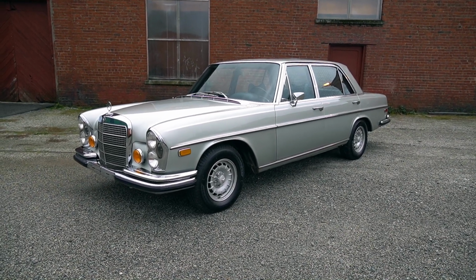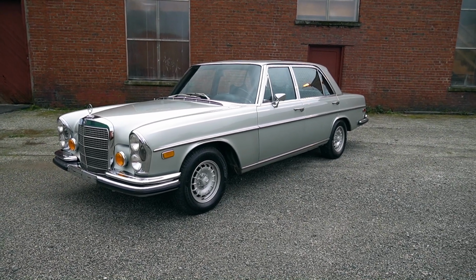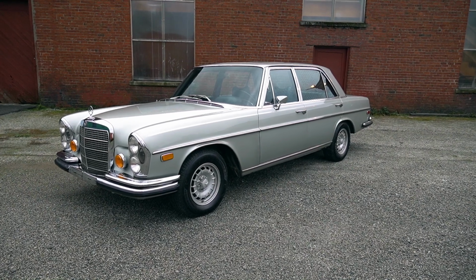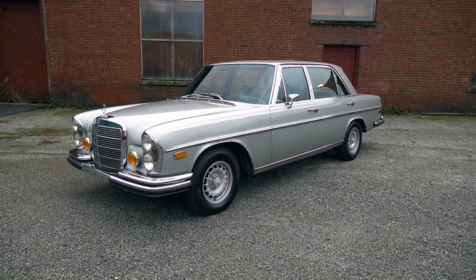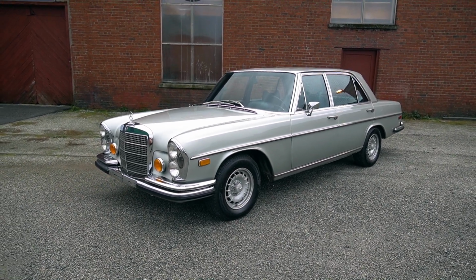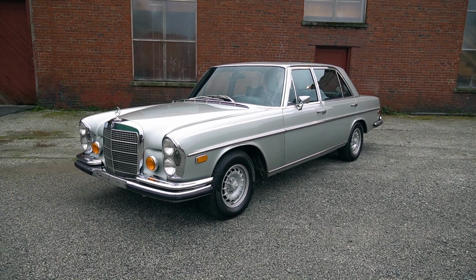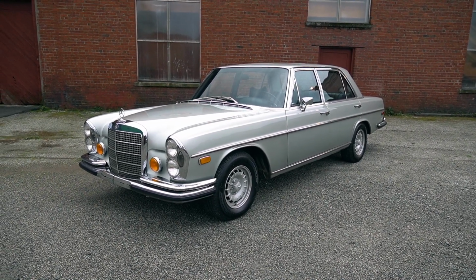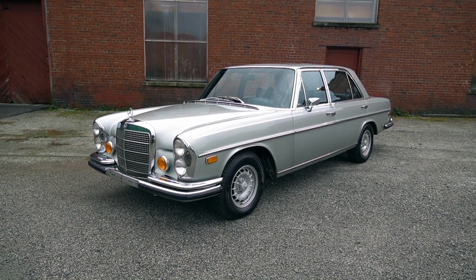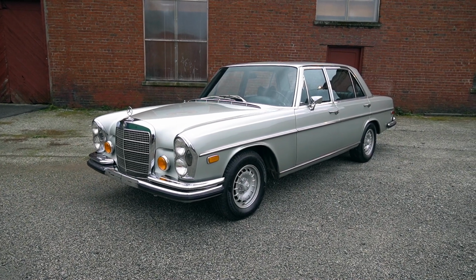This car, along with a gold one that we sold a little while ago, came out of Vancouver, British Columbia. The same fella had two of these cars that he drove probably 20 years ago, and then decided to put them into his garage and left them as his two kind of investment and collector piece cars. They just basically sat in his garage, and when we picked them up, we didn't even try and start them. They of course did run when he put them away, but we decided that we would just load them onto flat decks and then bring them home before firing it up.